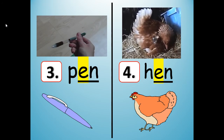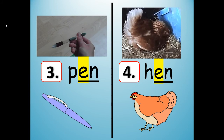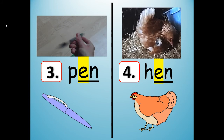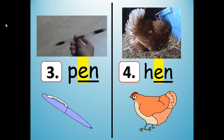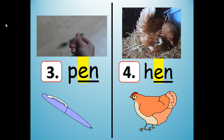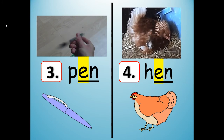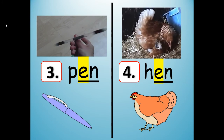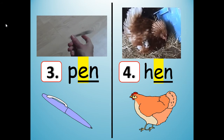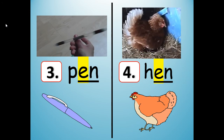Hen, H-E-N, hen. Make sure you write it for number 4. Pen, hen. Now I'm going to stretch it. Hen. Shrink it. Hen. Now I'm going to say individual sounds. H, e, n, hen. Pen, hen.